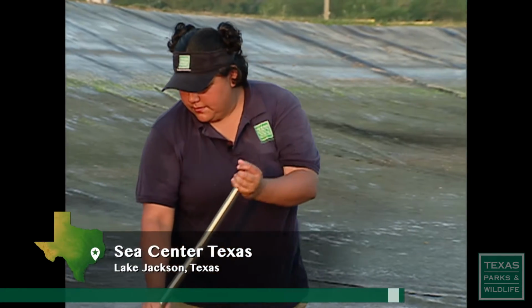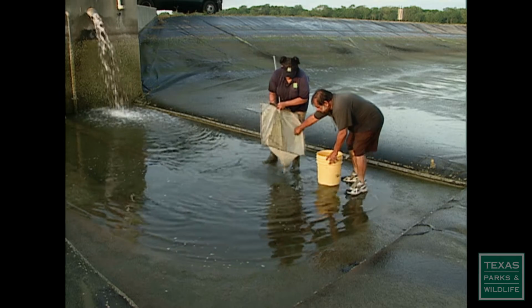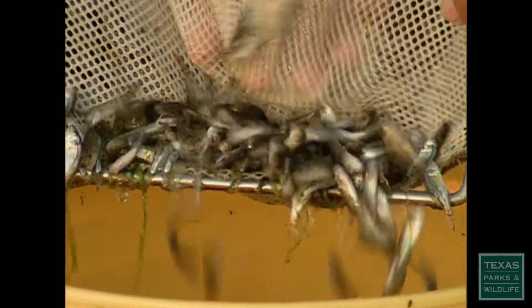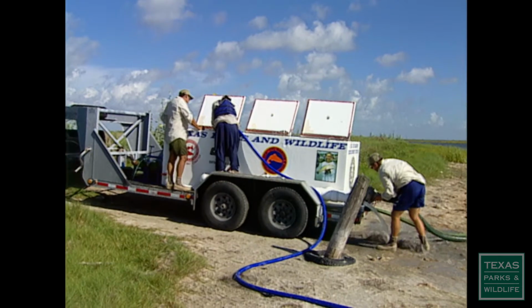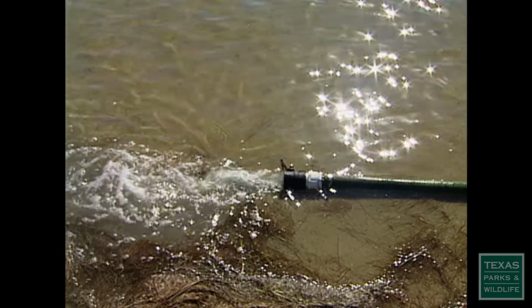Making sure there are plenty of fighting reds in our bays is the job of Texas Parks and Wildlife's Coastal Fisheries Hatchery program. Our goal this year is to raise around 25 million red drum fingerlings. The plan in the past had been to raise them to 1.5 inches in size. We have 190,000 fish that we're going to be releasing today. But now they grow them to 1.75 inches.